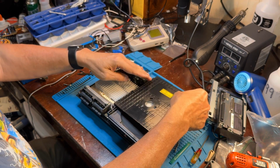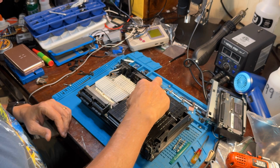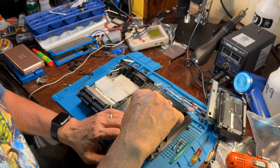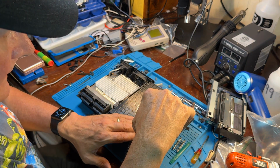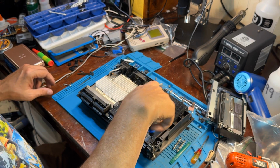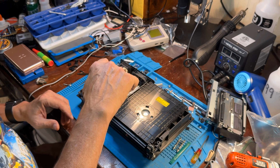Alright, so I'm going to put that back. Grab my little screws, and put those little screws on here. These things are just, the way they're made, they're just really easy to assemble and to disassemble. It's really nice.